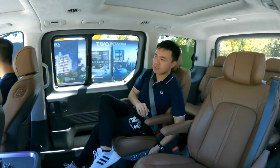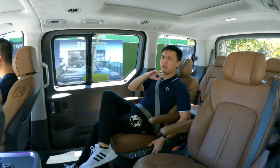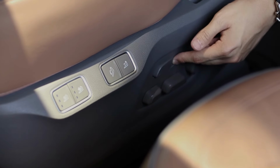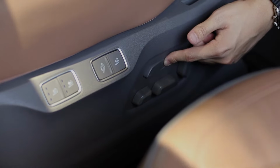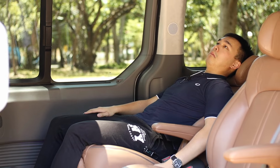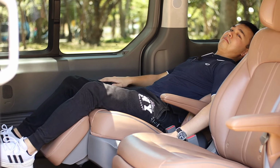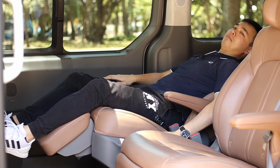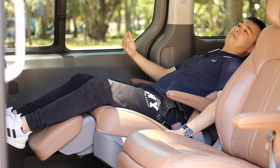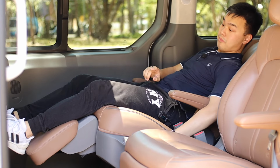Now, those power functions right here, there's so much of it. You can control almost every single way you want, but there's also what looks like a lumbar button, and it'll automatically bring you to the most premium possible, the most relaxing possible seating position. So it goes all the way back. The seat also tilts upwards to take gravity off of your body, to take pressure off your body, and you can even raise up this ottoman of yours even further.